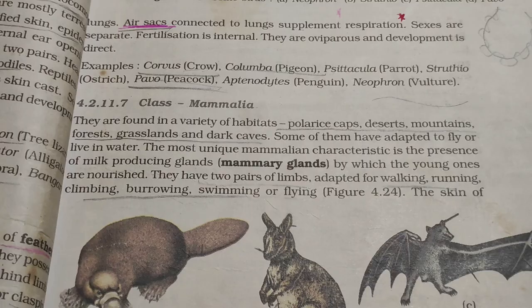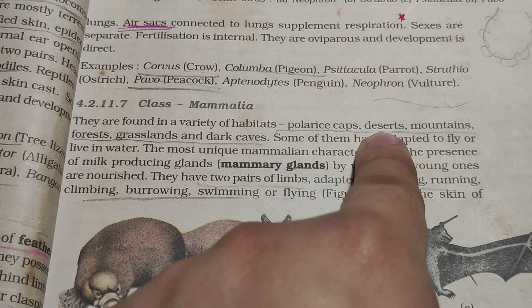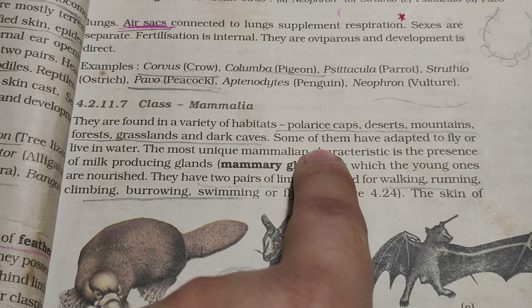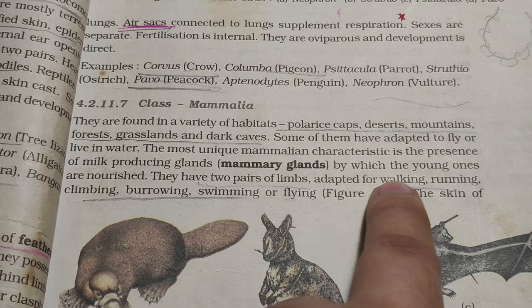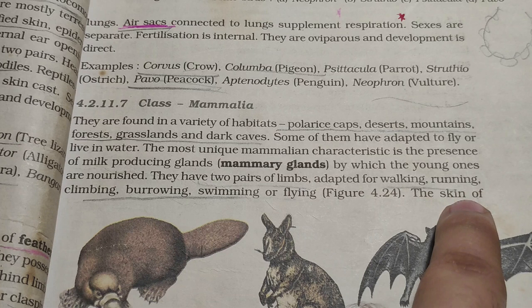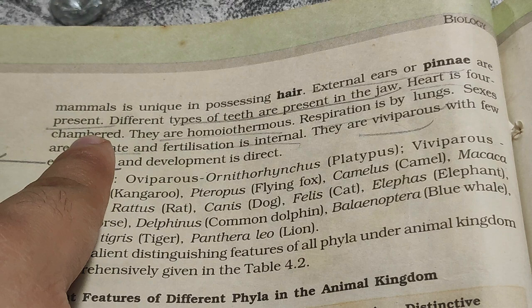Now the last class, Mammalia. They are found in a variety of habitats: polar ice caps, deserts, mountains, forests, grasslands and dark caves. Some of them have adapted to fly or live in water. The most unique mammalian characteristic is the presence of milk producing glands called mammary glands, by which the young ones are nourished. They have two pairs of limbs adapted for walking, running, climbing, burrowing, swimming or flying. The skin of mammals is unique in possessing hair.